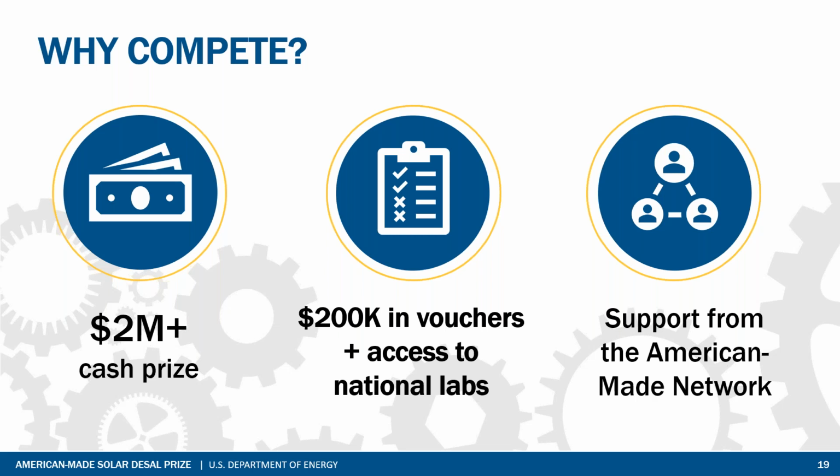And then the third thing is you have access to and support from that American-made network. So these three pieces come together into this prize, really to help you go from idea to something that's test ready at the end of the process.